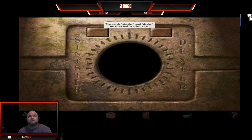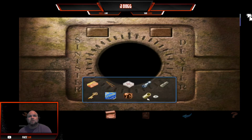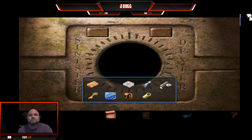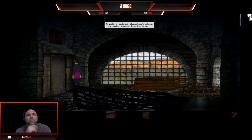How are we getting in here? The words Sinister and Dexter were carved on either side. Now any good convent girl like me knows the old Roman for left, right, left, right. But what did it mean here? Did that not work? It didn't say it didn't work. The hole was too small even for my... What do we have to put in there? Mystery solved. Cachon's stone cylinder slotted into the hole with a satisfying click.